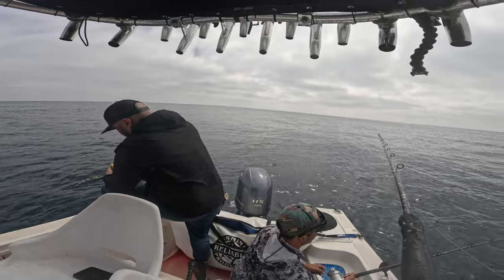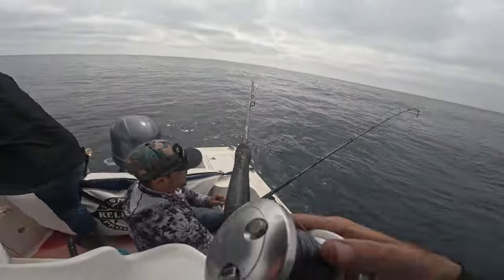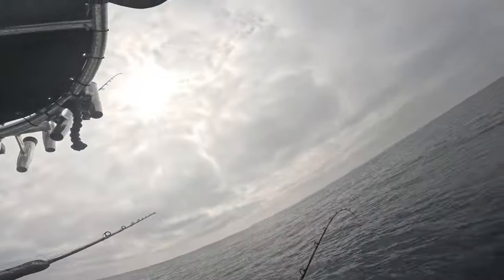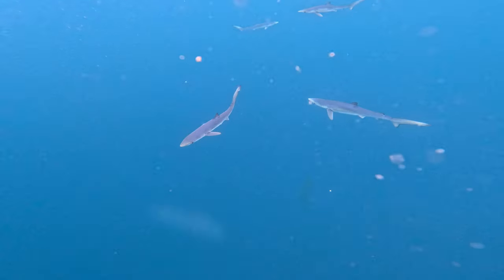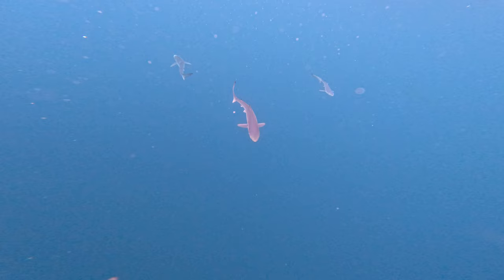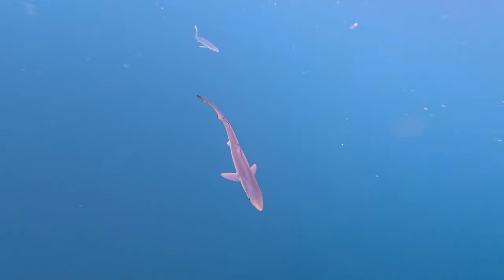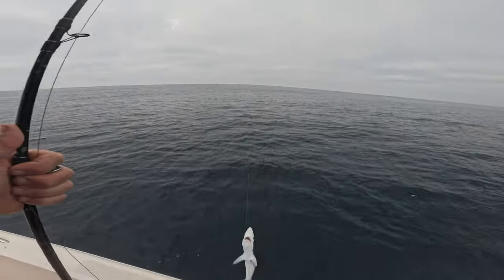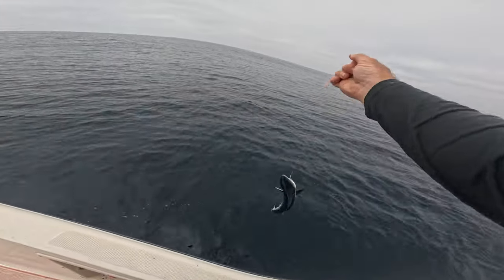Gotta get that triple. Yeah. We had it for a second earlier. Yeah. Damn, there's two sharks now. I don't know, remora, dude. What are they called? Remora, the one that baby mako. Or is that a blue shark?